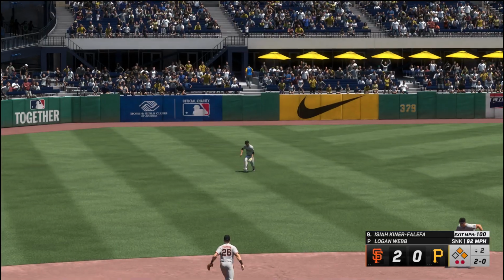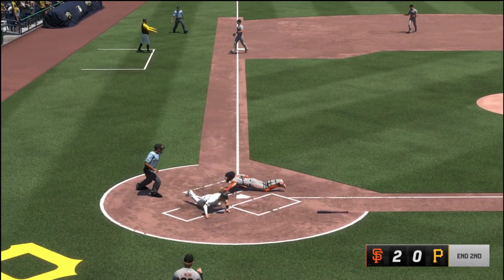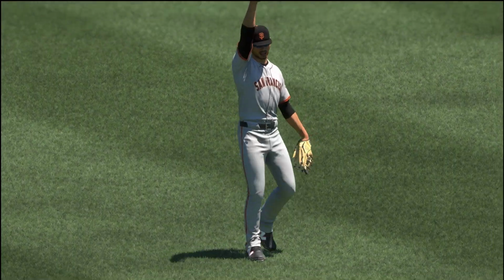And a base hit right there. Now a long throw home. And he's out. Cut down, and that ends the inning.